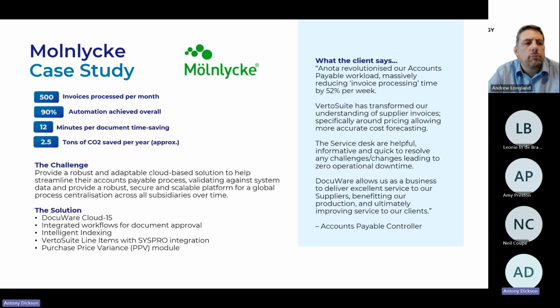Second one is Molenbeek. Now they're only processing 500 invoices a month. And we went a little bit deeper with them as to, okay, so what were the time savings? What did that mean for them? And again, we can come back to that ROI thing at the end, but we looked at CO2 savings. So if that's close to your heart, this is a byproduct of using systems like this, that you're removing paper out of your business and workflow.